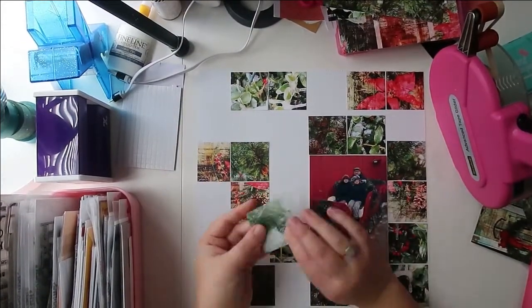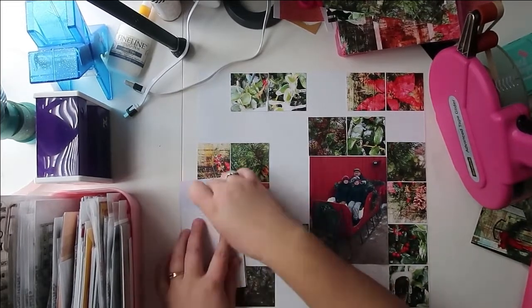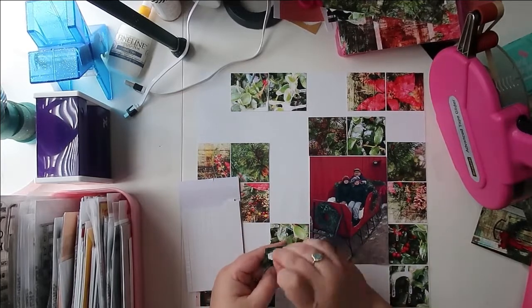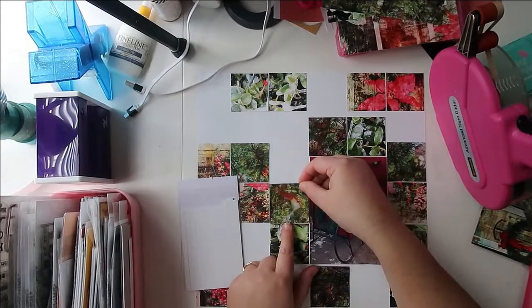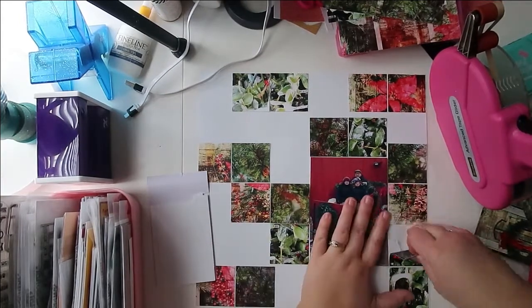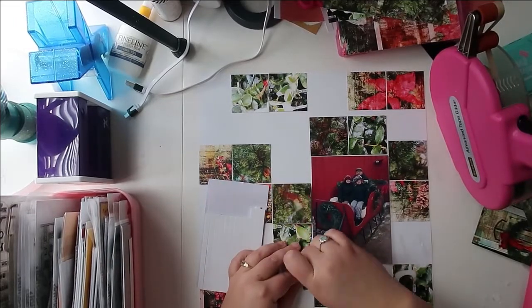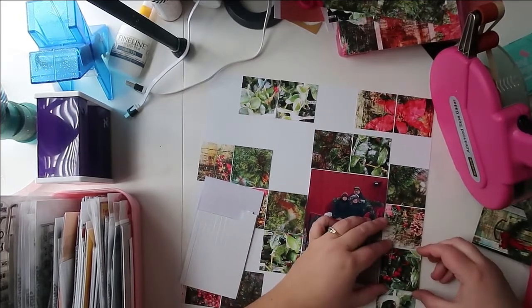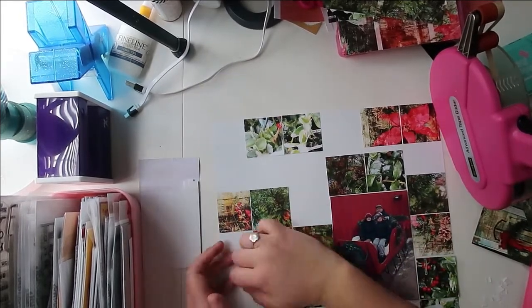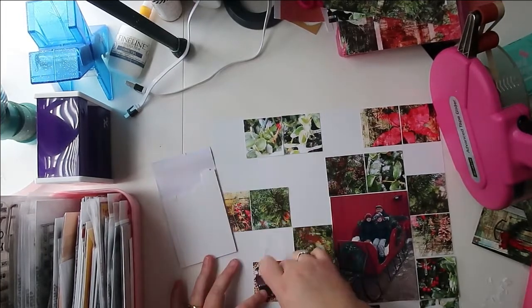So I thought, since the background is pretty neutral, it's just solid red, there's not a ton of detail in it, it would be really fun to use these papers to bring in little bursts of color. And the papers just really scream outdoor mountain to me anyways. So I pulled out the ones that had the evergreen and the holly with the little berries, and then the one poinsettia paper because I just liked that pop of red.